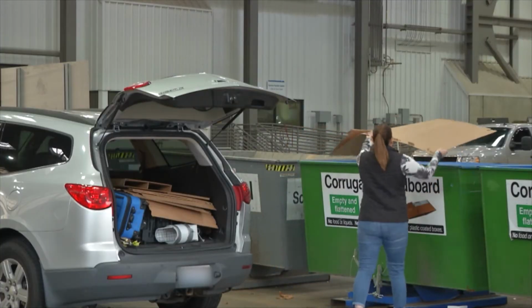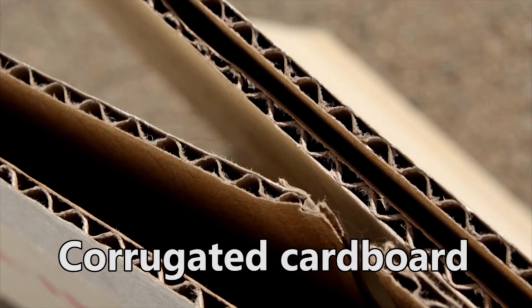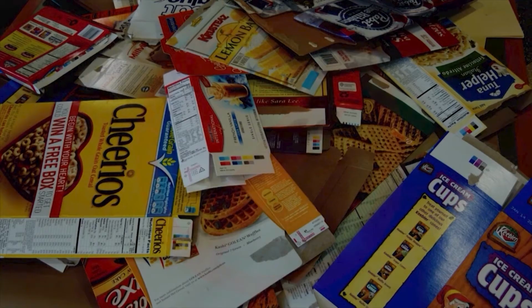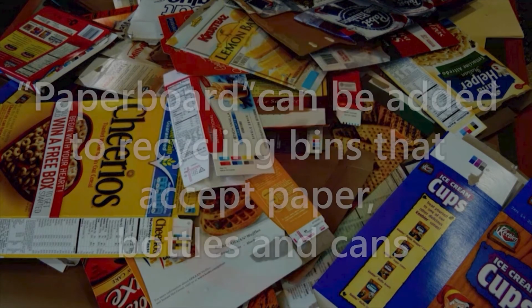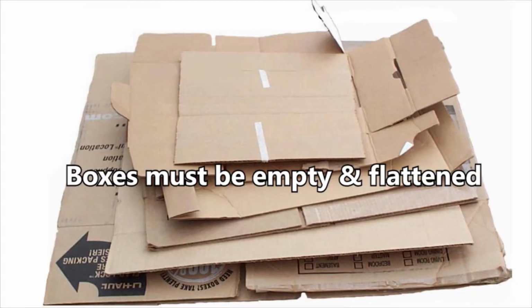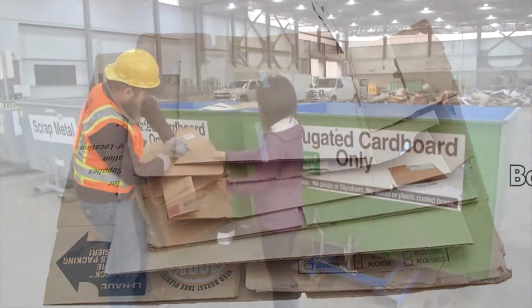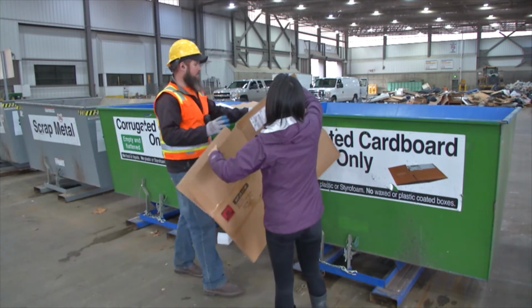Corrugated cardboard boxes should be placed here. These boxes have ridges in between each layer. Corrugated cardboard does not include paperboard, such as cereal or cracker boxes. Paperboard boxes can be added to bins that accept paper, bottles and cans. Corrugated cardboard boxes must be empty. No styrofoam or other items. Flatten boxes before placing them in the bin.